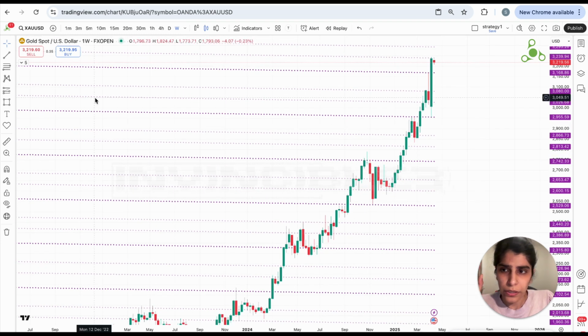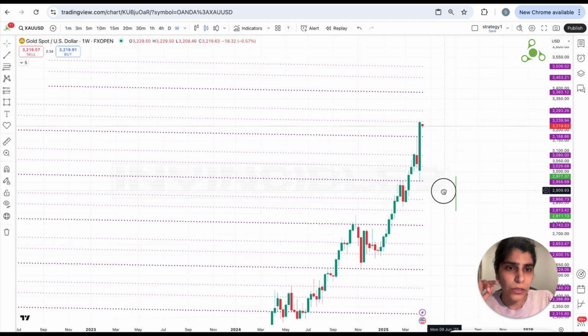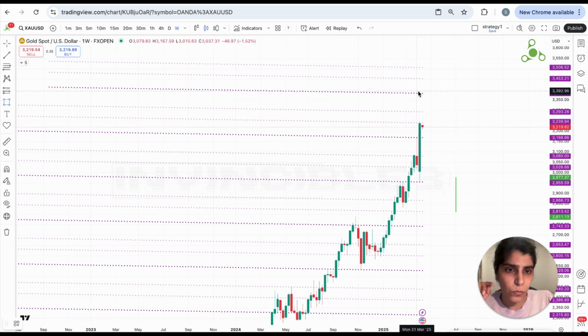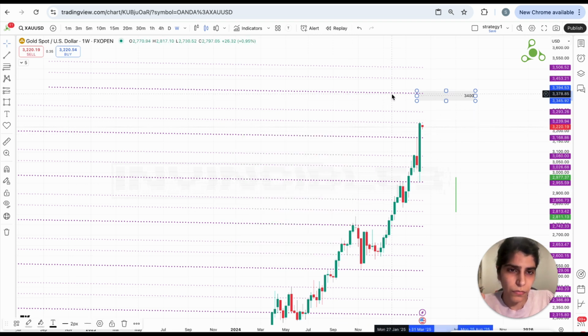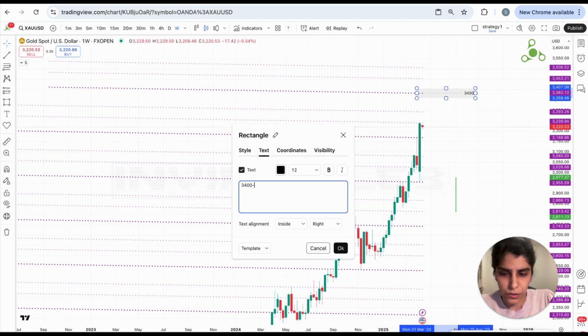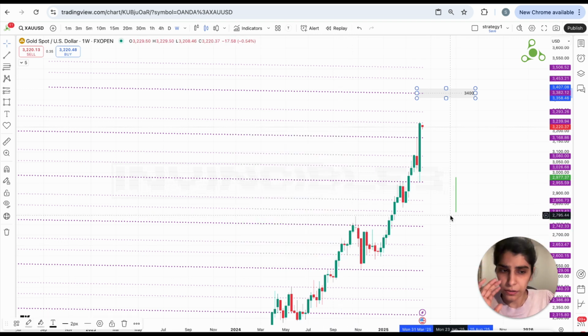So let's have a look here. This is a weekly chart and we want to predict some levels. For now we are looking at this level. This is 34, because price is around 33.80, so we can keep it around 33.80 to 34. And now we look at the technical analysis: if this is the case, will the price go to this position or not?